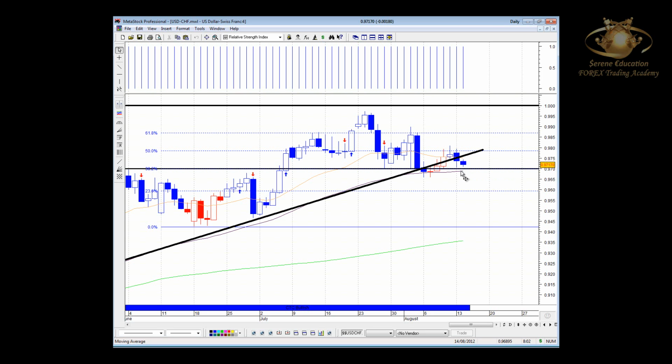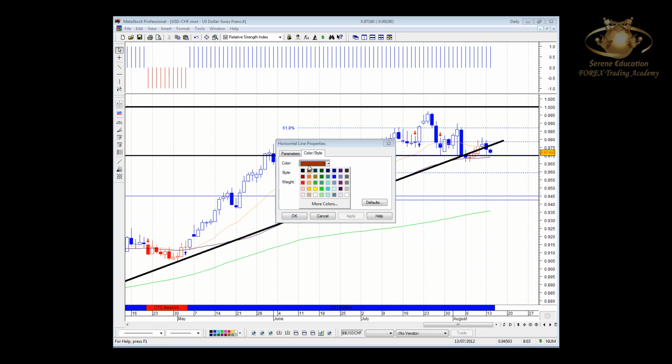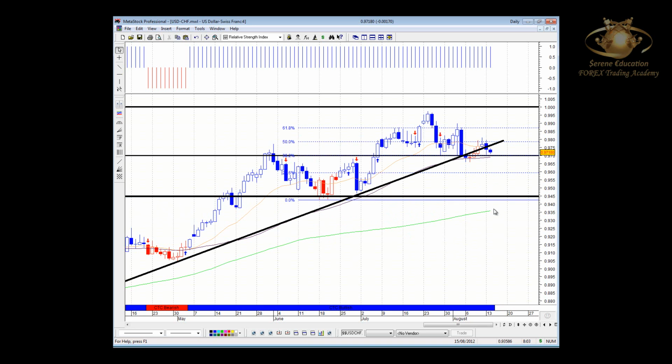reattempting the 970. However, it does need to break below 970 in order to see any further negative sentiment to occur, ideally back towards that 23.6, which is here at 960, before we see a 100% move down towards the 940 mark, which happens to be the previous major support and resistance level on this chart. You can quite clearly see we've had hesitation at 940, 945, major resistance in the past because price actually consolidated at this area over a period of time. So we have to be aware of that, because that will be a nice target area long term.